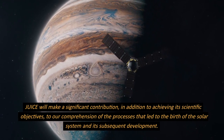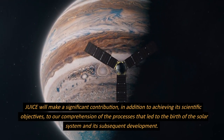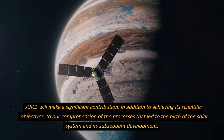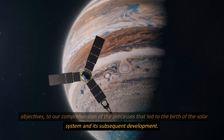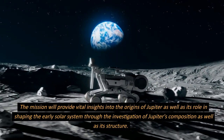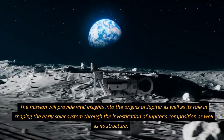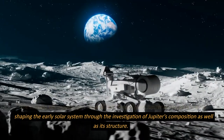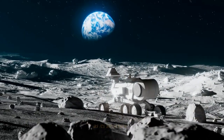JUICE will make a significant contribution, in addition to achieving its scientific objectives, to our comprehension of the processes that led to the birth of the solar system and its subsequent development. The mission will provide vital insights into the origins of Jupiter as well as its role in shaping the early solar system through the investigation of Jupiter's composition as well as its structure.